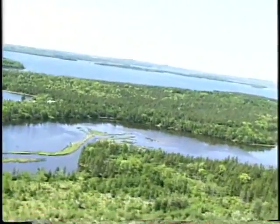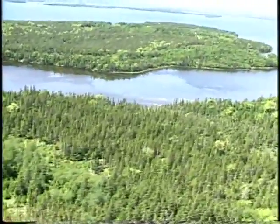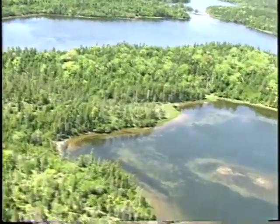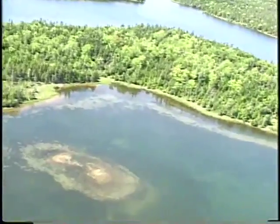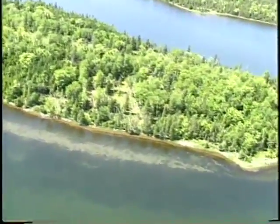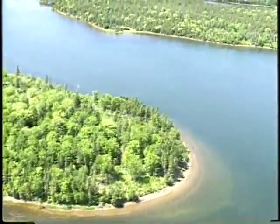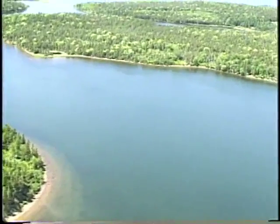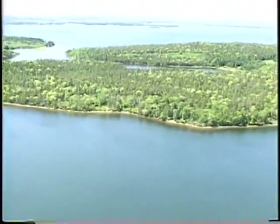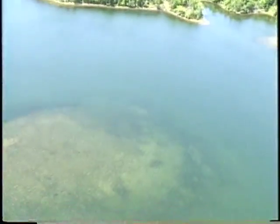Time is 11:35. And we're just in the inner part of Bearishwa Harbor. We're flying at 300 feet and about 70 knots. Here you get a good view of the shoal or the shallow water areas that extend off several of these islands. In the middle of Bearishwa Harbor, there's actually quite a large shoal. Very shallow, looks like pebble material. Just picked it up on the picture there now.